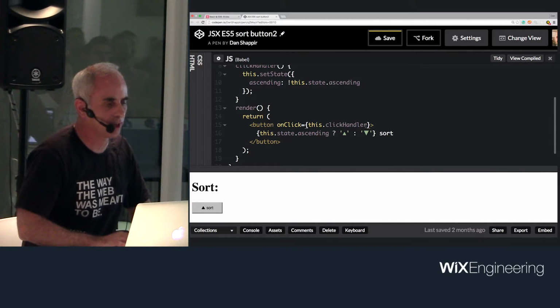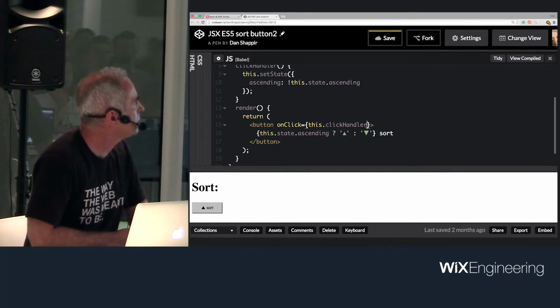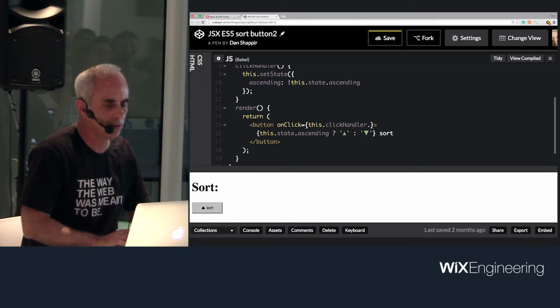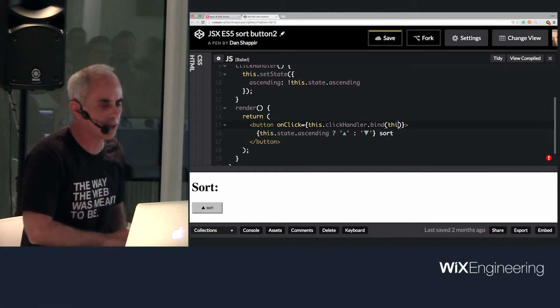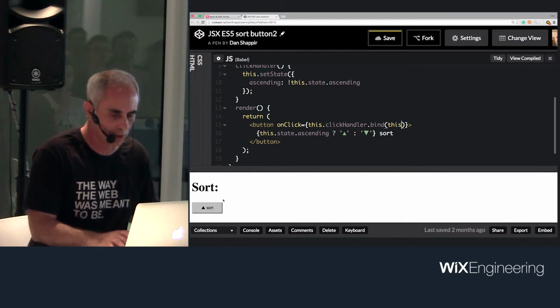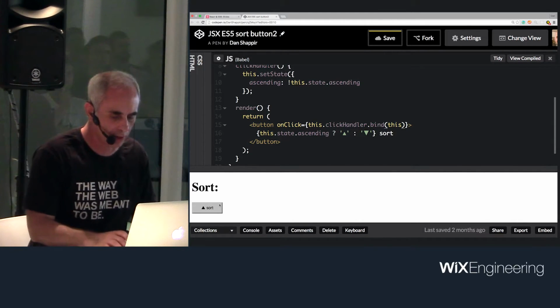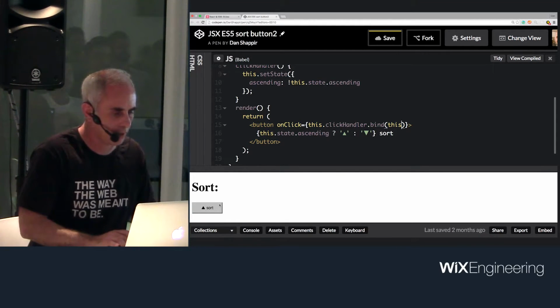Correct. Unlike createClass, which has automatic or implicit binding of the methods, with class, the React guys decided to be more in line with how JavaScript works. So in the click handler, if we don't bind, because we're just passing it as a function, it will have the wrong this. So what I need to do is to bind. And now it changes direction. But I don't like this code so much.